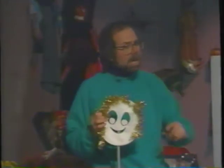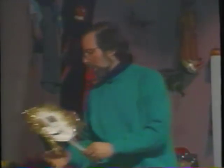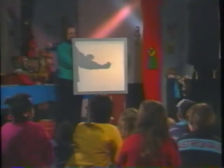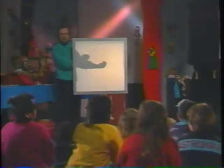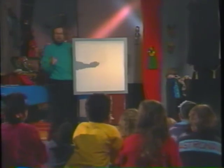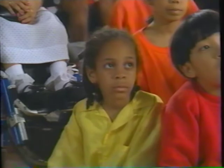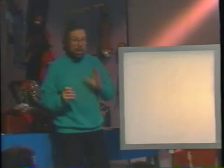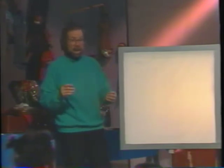But there are other kinds of materials. Sure there are. Here is a piece of clear plastic, right? And if I put this behind the screen, what do you see? The plastic. It's clear. You don't see very much, do you? Because it's clear. All the light can go through it, right? There's nothing to block the light. And we call that kind of material transparent. All the light can go through transparent materials.